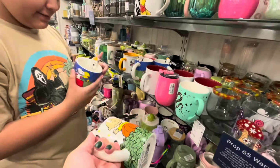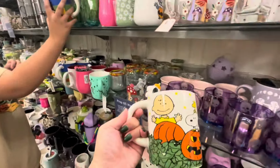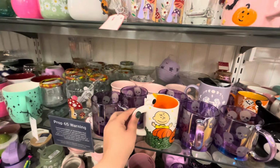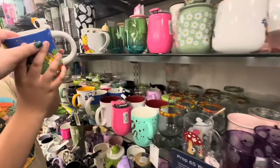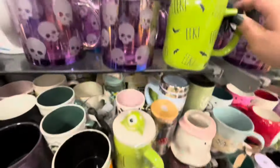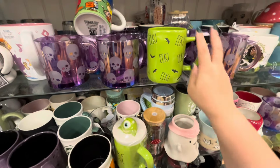How much are these? $7.99. Right, we're going to think on these. Gosh, I love this one. But we'll see. We'll probably pass, but I do love them. Oh, they also have Eek. Eek is new, Rae Dunn with the bats, $5.99. I love the color of this green.